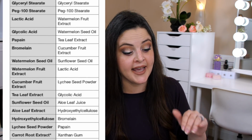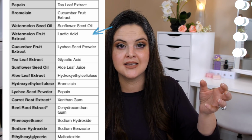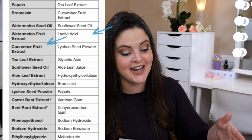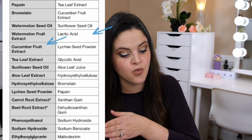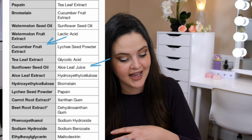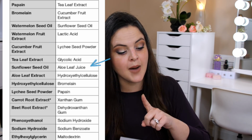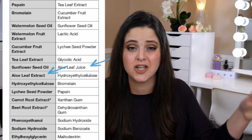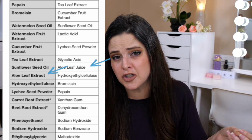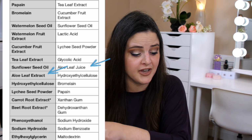So the next ingredient from the box, then we get into the lactic acid, and they switch those things up. So on the website side, we get the watermelon and the cucumber and all of that, and now on the box one, we're getting the lactic acid, the glycolic acid, the aloe leaf juice. They've switched up. This has aloe leaf juice, where the one from the website has aloe leaf extract, which is a more concentrated version and a better version that you'll get from their website versus the one from FabFitFun.